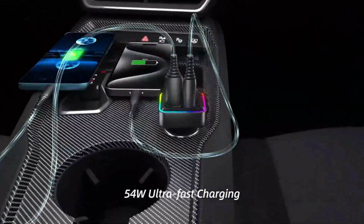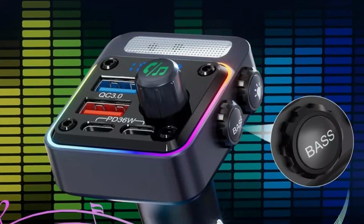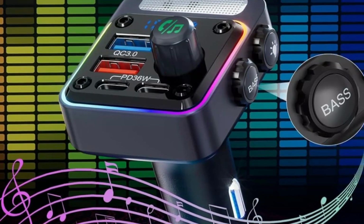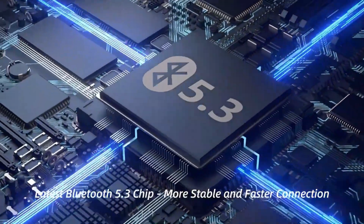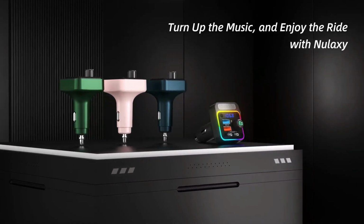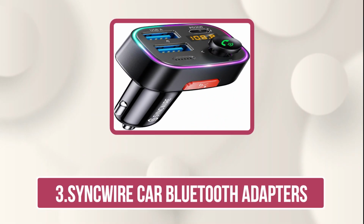Setup is straightforward via FM frequency matching and Bluetooth pairing with BC91. Overall, it's a practical upgrade for older car audio systems, combining charging speed, wireless convenience, and entertainment features in one compact device. Our third product is Syncwire Car Bluetooth Adapters.